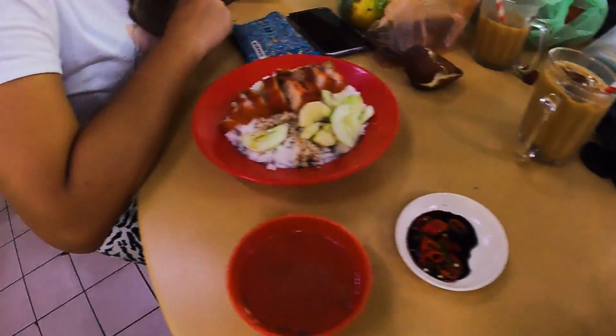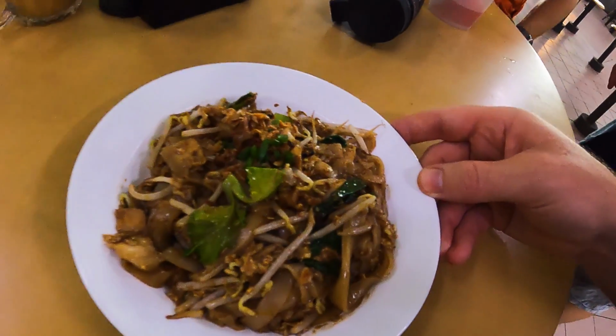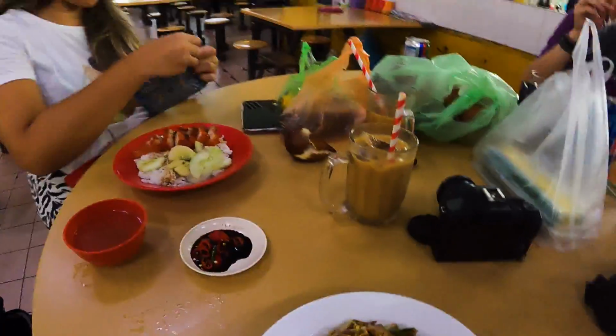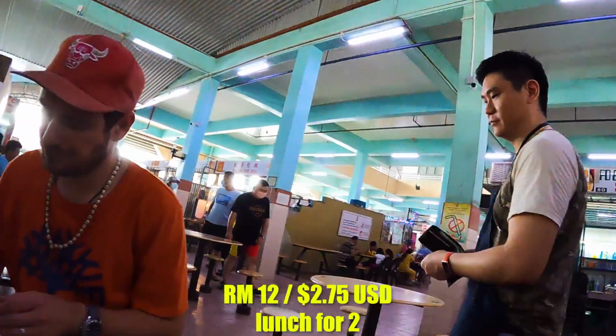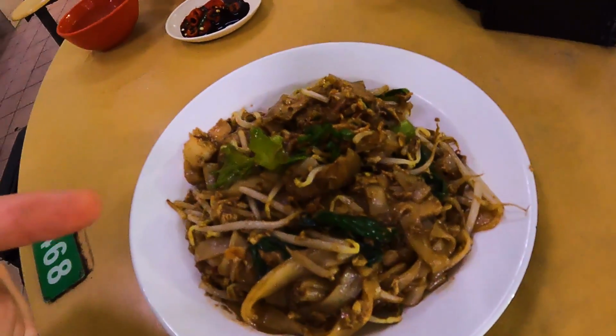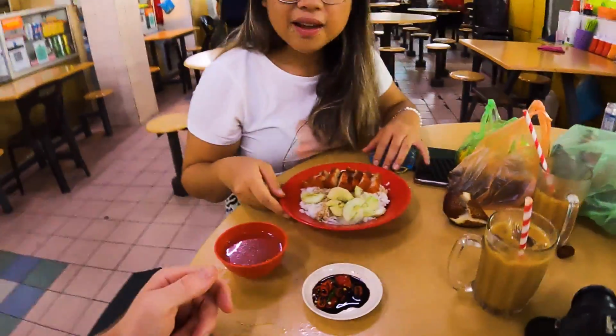Okay, so Ivana's has arrived. Pork and rice looking very good. We're just waiting on mine. 12 ringgit, good price. Okay, thank you. Mine is actually kway teow goreng with pork. And yours is rice. Maybe I take back what I said. Yours looks better.